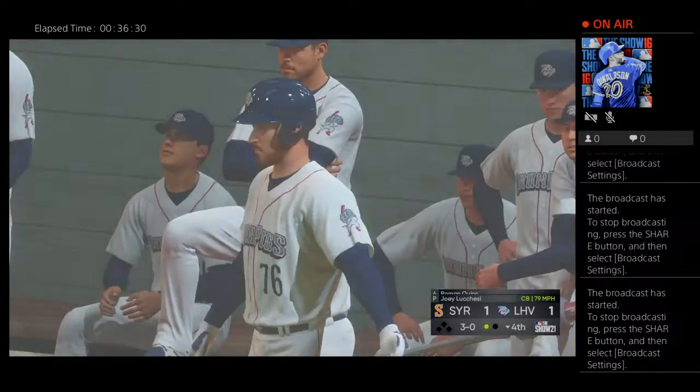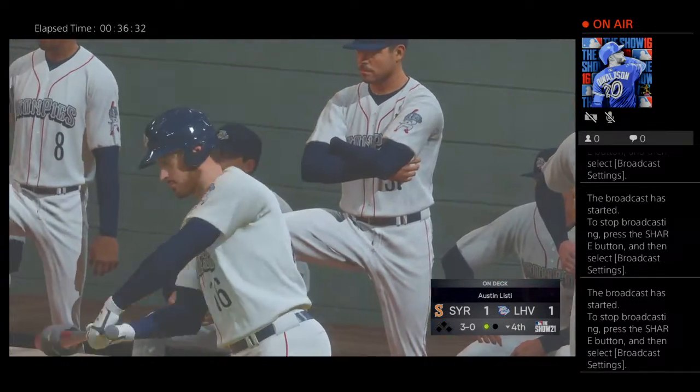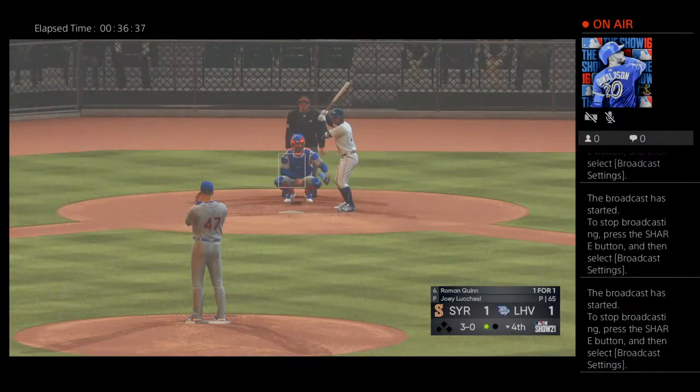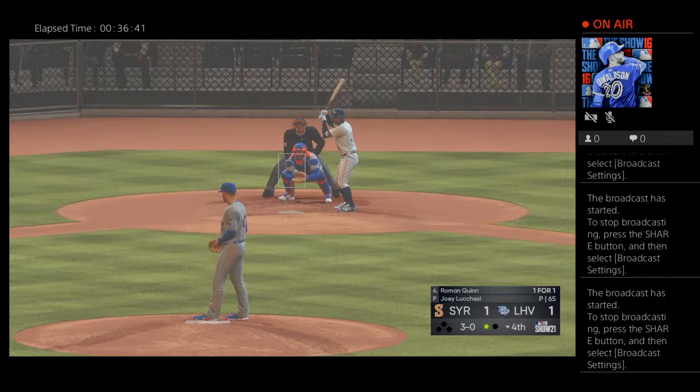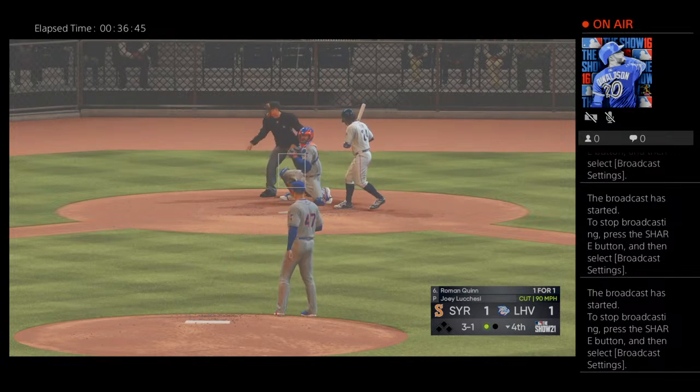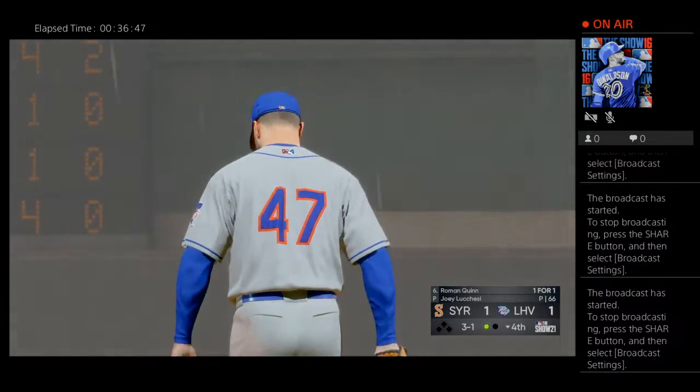Outside, 3-0 now. Austin Listy waits on deck. Here it comes on 3-0. Upper part of the zone there, but taken for a strike.